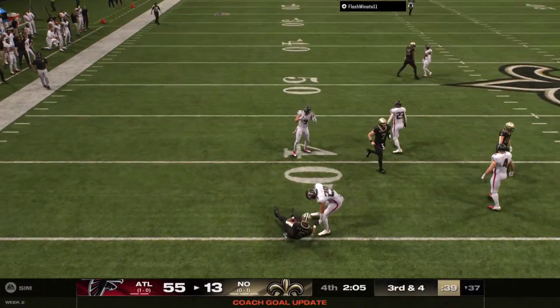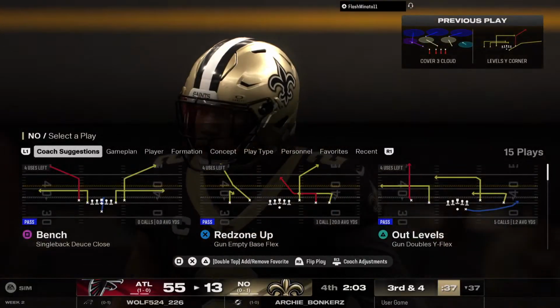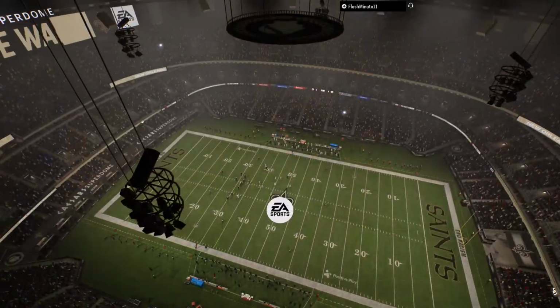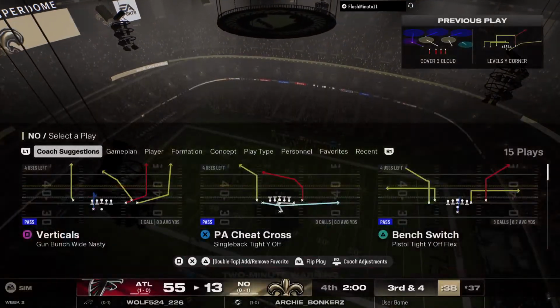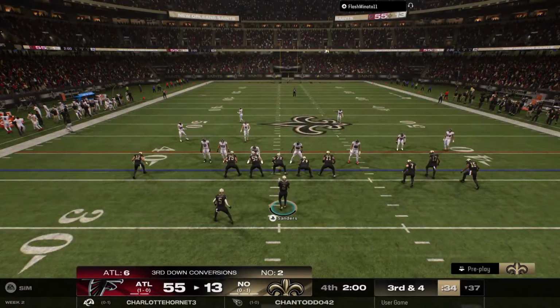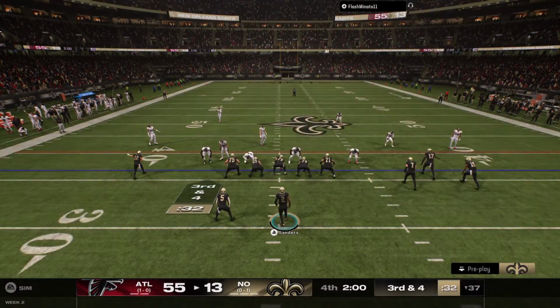This one swung out to Montgomery. And he'll be brought down right around the 37. And just 3 yards on the catch there. He couldn't get away. And now we've got a 3rd and 4. In search of 4 yards here to pick up the first down.